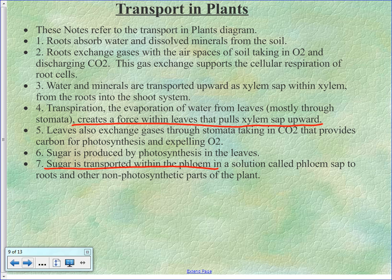Or I would just say, tell me how water and sugar are transported, and you would have to say, well, in the xylem this happens, and there's this evaporation and osmotic pulling force, and then what transports the phloem sap down? Gravity, yeah. The plant doesn't have to do anything special for that. Gravity will take care of it. Okay. All right.